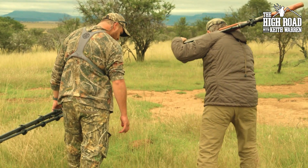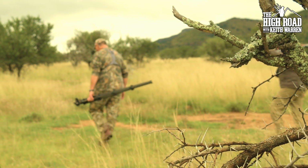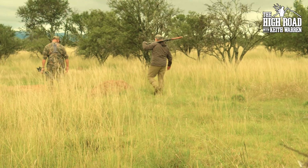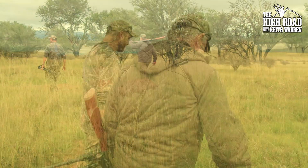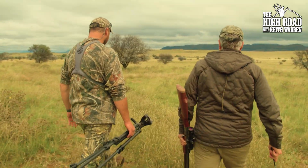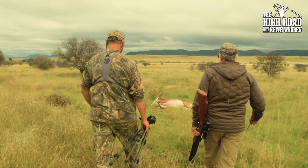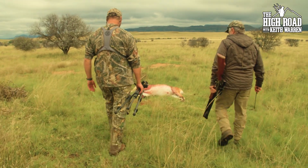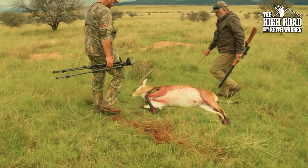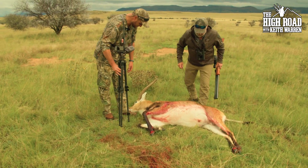Ooh, look at the blood right here. Oh, wonder what caused that. I wonder. Looky here. A blind little man could follow this trail. Look at the blood on his side. Holy cow. It made a giant hole in him. Oh yeah, look at the blood. Look at the size of the hole. Look at that hole right there.